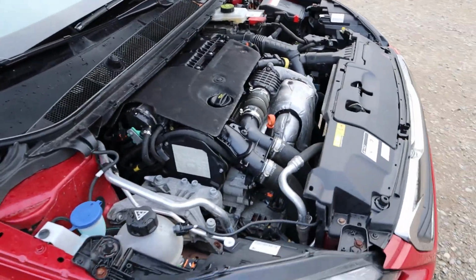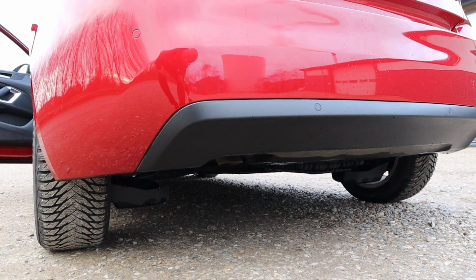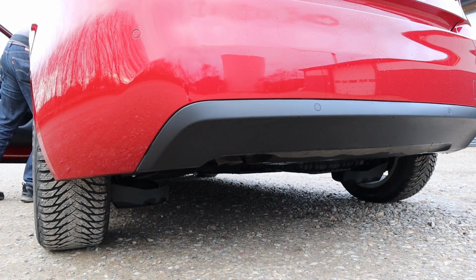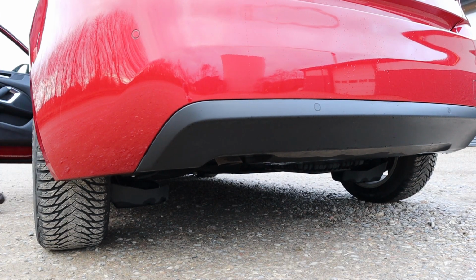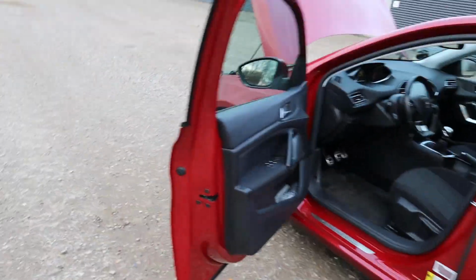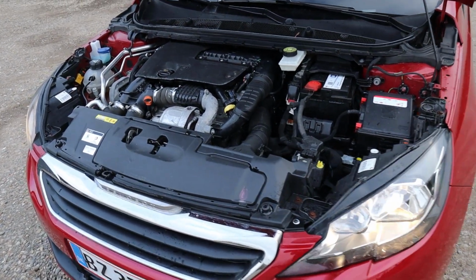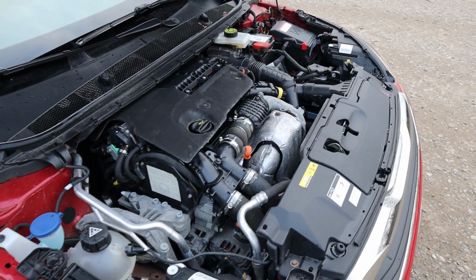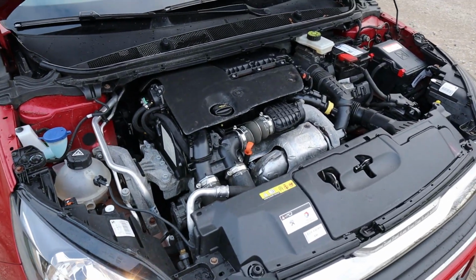So the engine, let's fire it up and let's hear how it sounds. Cold start of a 2015 1.6 liter diesel from Peugeot. Not much to say there. Well, that's enough. Let's turn it off.